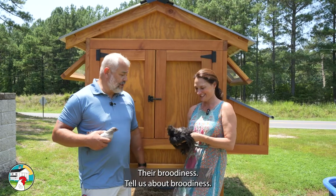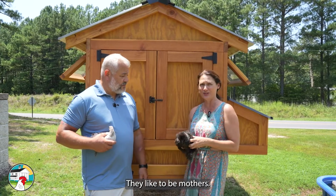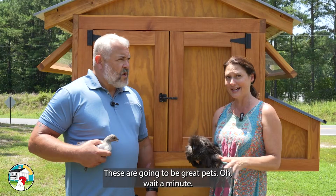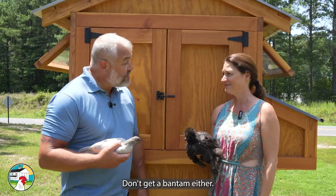Tell us about broodiness. Well, broodiness is something that all bantams have, actually, but Silkies especially are very broody. They like to be mothers. So don't get one of these for egg production. These are going to be great pets. Oh, wait a minute. So if you want chickens for eggs, don't get a Silkie. Don't get a bantam. Don't get a bantam either?